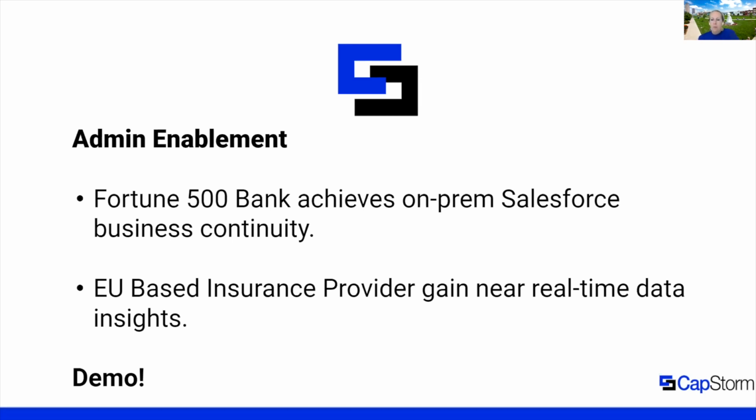Another company I work with is a EU-based insurance provider. Brought up insurance, just knowing Des Moines being an insurance capital. They had a Salesforce org, and they were using Report Writer, they were using Tableau, actually, but they had difficulty getting those near real-time data insights that their business needed.